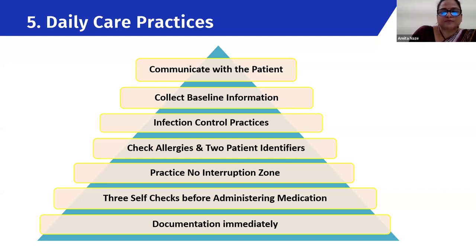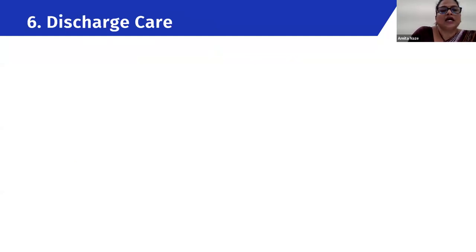Three self-checks before administering medication, as I've already told: once when you have taken from the medication administration record, the second check when you are taking out the medication, and the third check before you are going to the patient's bedside. And last but not least is the documentation: documentation immediately after administration of medication.